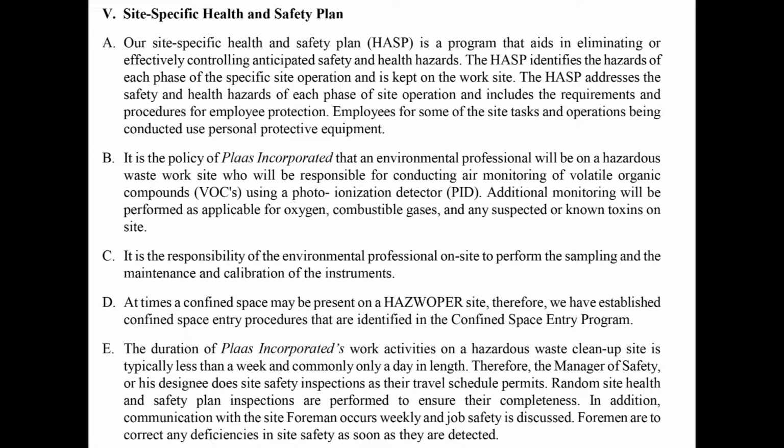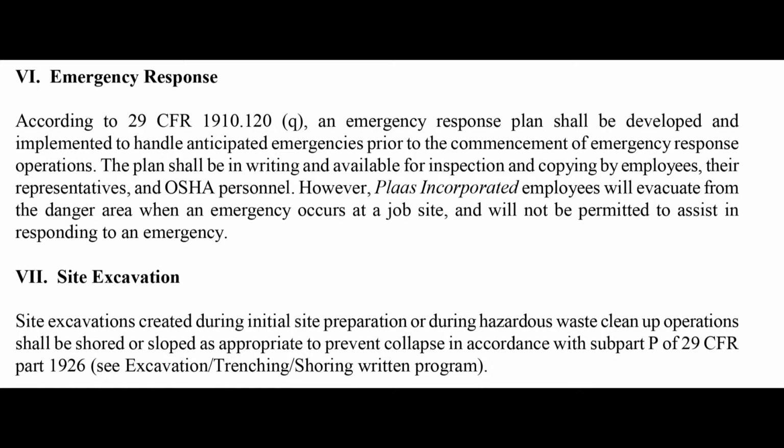Therefore, the manager of safety or his designee does site safety inspections as their travel schedule permits. Random site health and safety plan inspections are performed to ensure their completeness. In addition, communication with the site foreman occurs weekly and the job safety is discussed. Foremen are to correct any deficiencies in site safety as soon as they are detected.